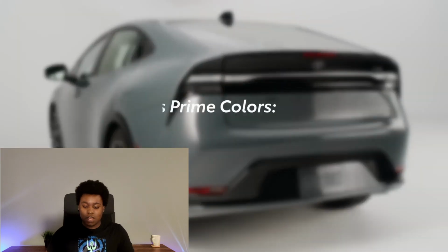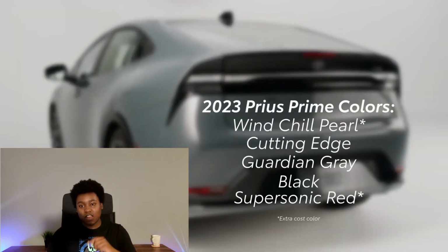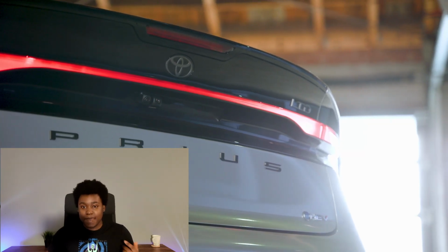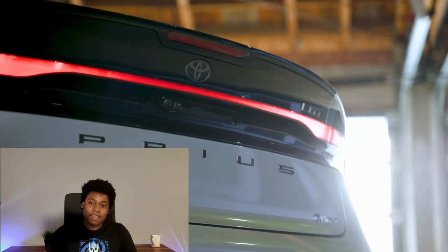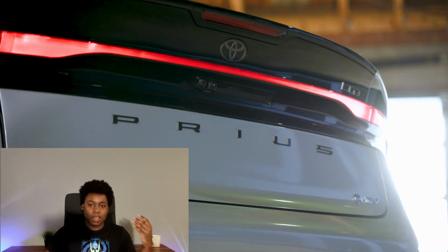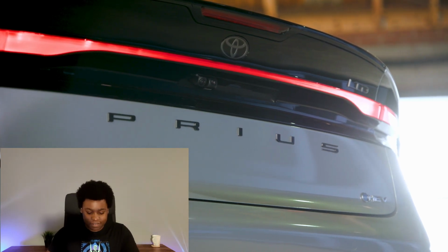However, given that the new 2023 Prius is targeting 57 combined MPG, it seems likely that this may rise along with it. The Prime is going to be driven by the front wheels, and on the Prime we also have a solar roof, as I mentioned before, which will also help power the car's electronics.